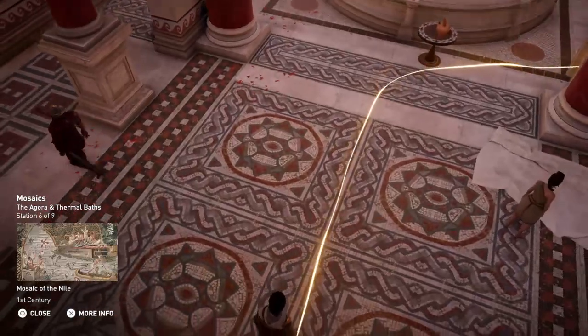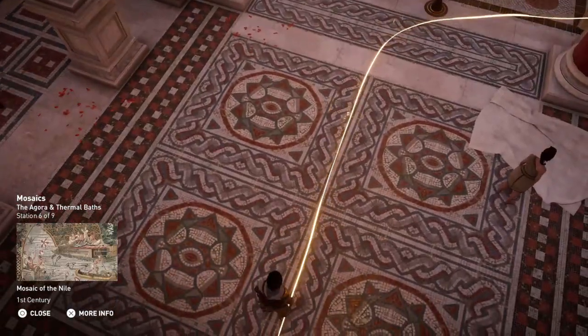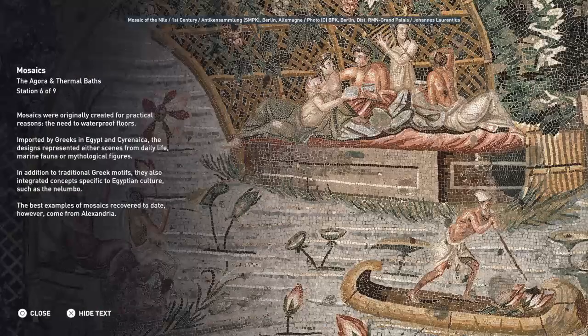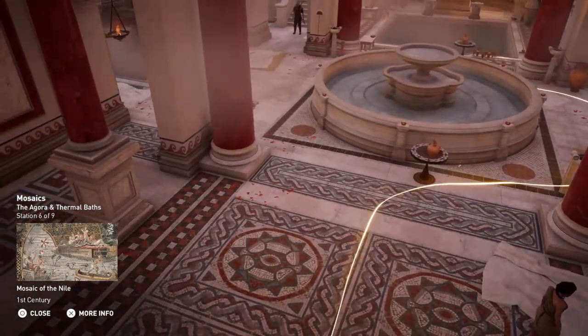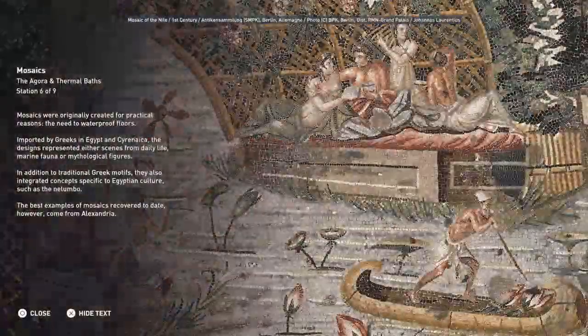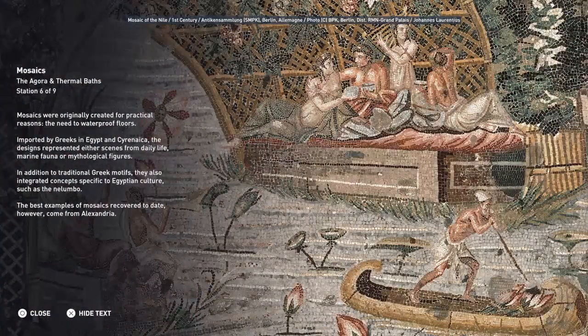Mosaics were originally created for practical reasons, the need to waterproof floors. Imported by Greeks in Egypt and Cyrenaica, the designs represented either scenes from daily life, marine fauna, or mythological figures. In addition to traditional Greek motifs, they also integrated concepts specific to Egyptian culture, such as the Nelumbo. This place is beautiful. The best examples of mosaics recovered to date, however, come from Alexandria.